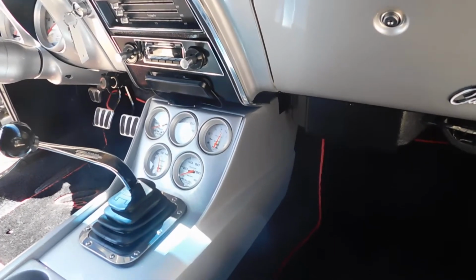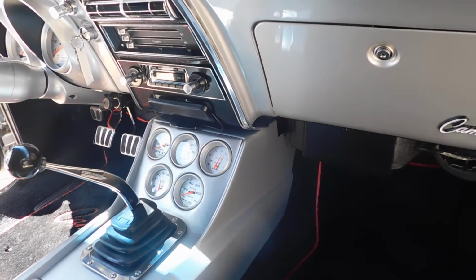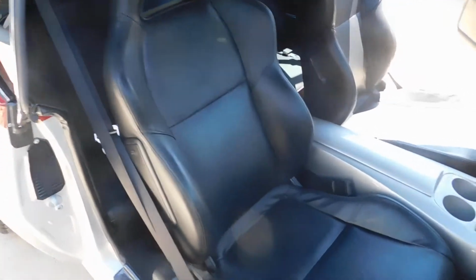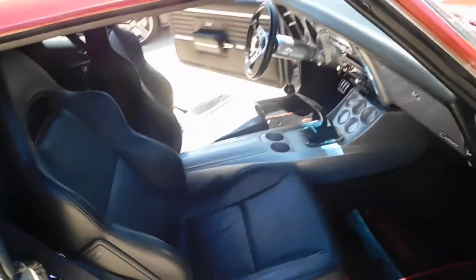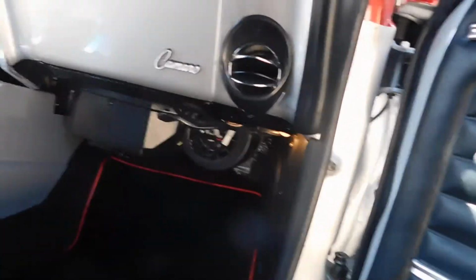Gauges work: temp gauge, you've got fuel pressure, volt meter, oil pressure, fuel gauge. Leather interior, custom center console. All new wiring, custom sound system.